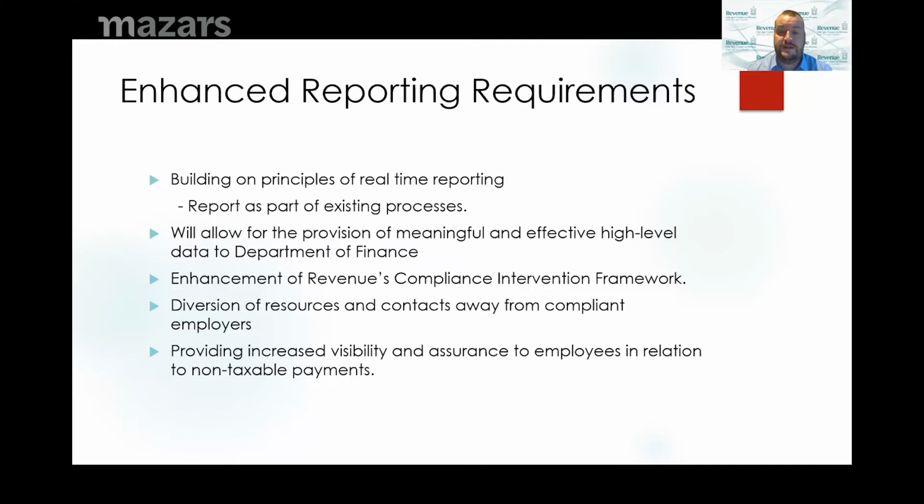It'll also feed into Revenue's compliance intervention framework. Effectively what that will mean is that we'll have real-time information that allows us to risk assess employers on the basis of these payments in the context of their overall compliance. And it'll mean that we can make better judgments and better calls as to what interventions are needed, and we can then divert our resources appropriately. It should mean fewer interventions for employers who are compliant, and allow us to make sure that we have the appropriate resources to support those employers as opposed to using our resources to go after non-compliance. And building in the risks that come with these particular payments allows us to be a bit more targeted in that approach.